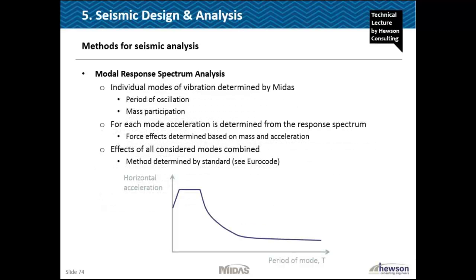The way it works, this is a very simple explanation, is that the finite element software assesses through an eigenvalue assessment what the individual modes of vibration are for a particular model. For each of those, it assesses what the period of oscillation is and what the mass participation is, so what proportion of the total mass in the system is being activated by each particular mode. Then using the response spectrum, which we've input, for each mode, it can determine the appropriate acceleration by reading off the graph for the period of oscillation for a particular mode. The force can then be determined because it knows the amount of mass participating and the horizontal acceleration.